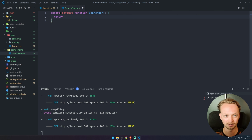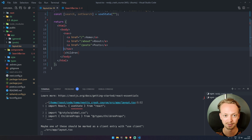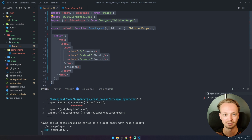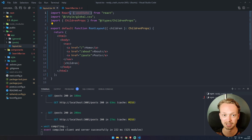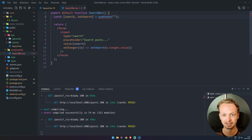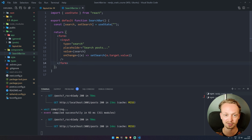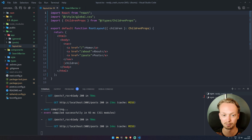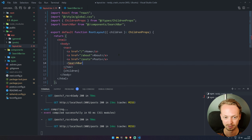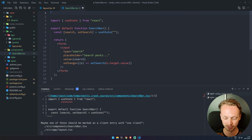Export default function SearchBar. And we return, let's cut the form out. We return the form. And we're just going to grab the state. So now we don't need to import useState here. So we set up our state, and now we just need to import useState. And now we have separated just the form, the search bar form's behavior, into a separate component. This we can now add as a normal component within this. And this single component we're going to use client-side, "use client".